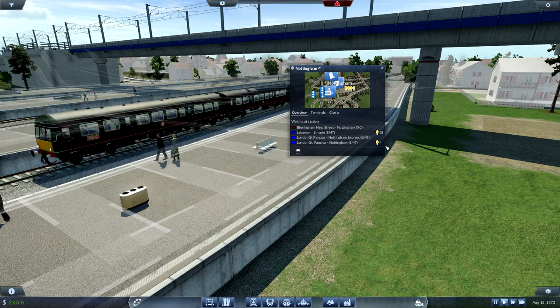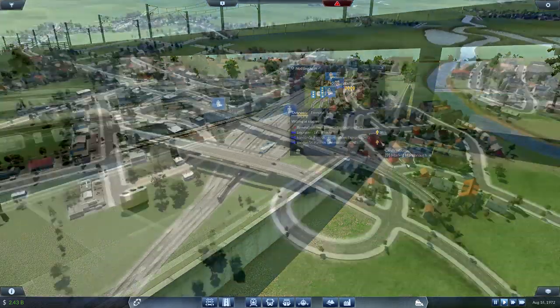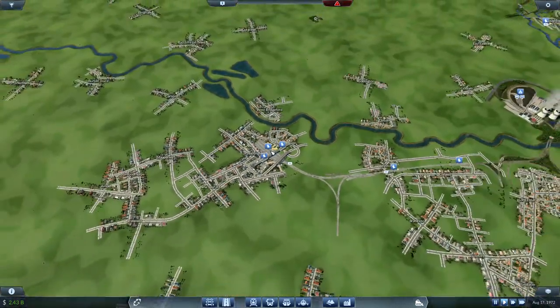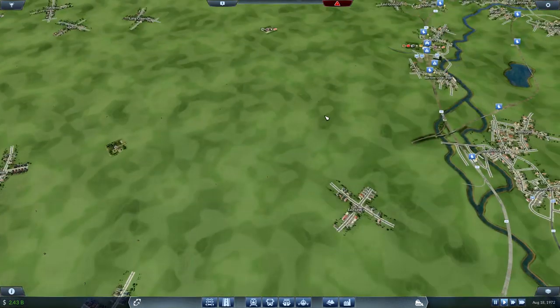It's great. It's all coming together. We've even got someone on this one too. He's stopping, going to Market Harborough. That's a journey. He's going from Nottingham, or she, or they, going from Nottingham all the way down there.